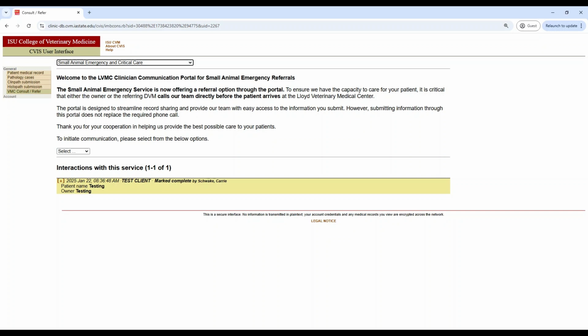We are excited to announce the addition of a small animal emergency and critical care referral option through the Referring DVM Portal. The goal is to enhance how medical records are shared for emergency cases. Not all emergency cases require a referral, but utilizing the portal provides an efficient way to submit referral information for patients needing emergency care through our hospital.